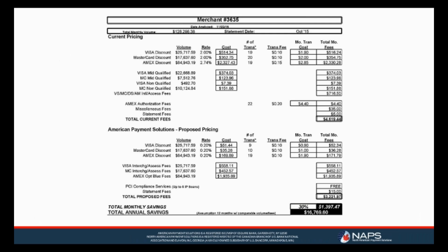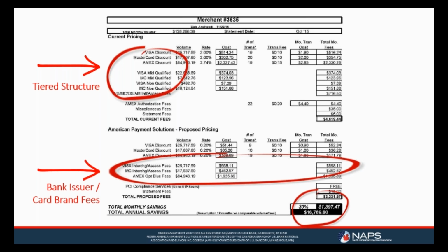So this is an example of a North American Payment Solutions merchant statement assessment. Typically you guys would forward us 2 or 3 of your most recent merchant statements, and we'll do a cost comparison. At the top, you can see the tiered structure I was talking about and the fees that this specific client is currently paying to their existing processor. In the middle, you can see the comparison to North American Payment Solutions and the card brand fees, which are clearly stated. And at the bottom, we show the savings.